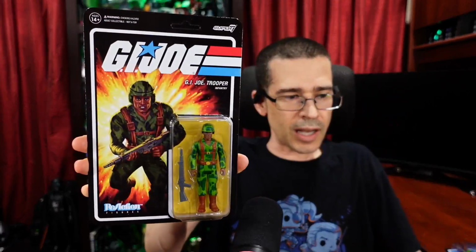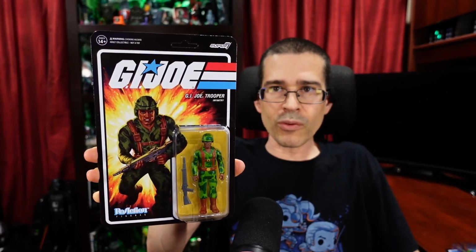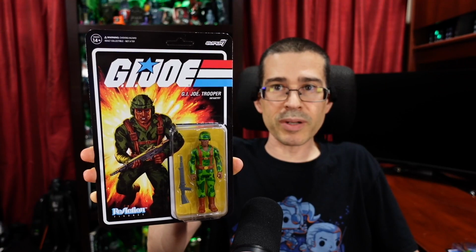Now you see the kid in me, no doubt about that. So here's the second Joe Trooper. So again, darker skin, infantry trooper. The one that I showed earlier was a lighter skin with the beard. So I just try to mix up the variants. Okay, this one's not gonna have facial hair, right? So we're gonna open this one, keep this one in the package.